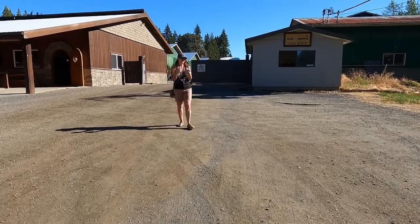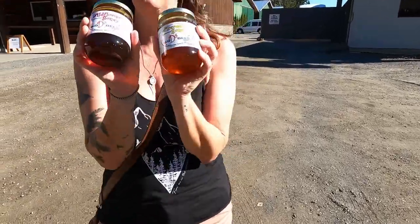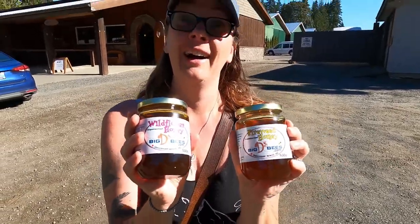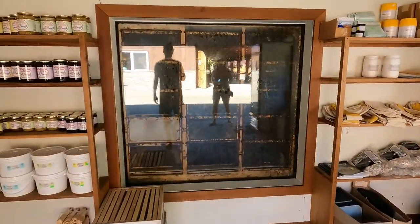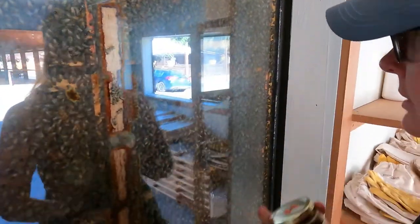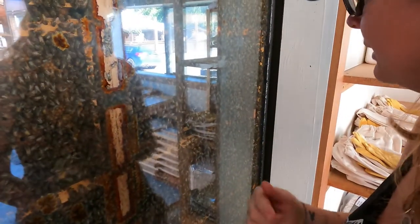Got some honey? Yeah, I got two. I got fireweed and wildflower. Ooh, sweet. Literally, sweet. Awesome. Oh, look. Isn't that cool? All the bees collecting the honey here. They're making this, literally. They're probably mad that you take away their stuff. They're making that right now.